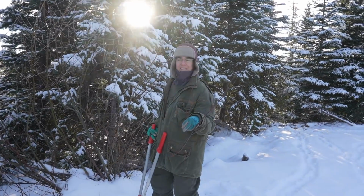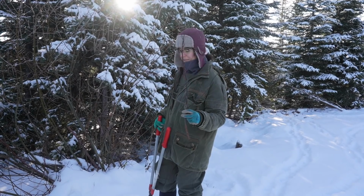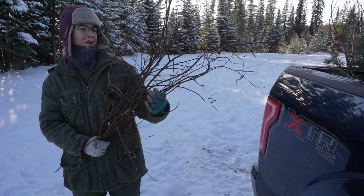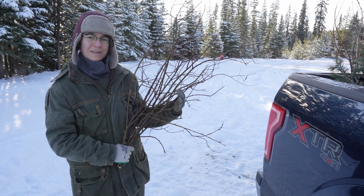What are you getting? Red branches. This is all getting hacked down on the side of the road, so I figure I might take some along. So I got a bunch of these red branches. I think they'll look really nice contrasted against the green.